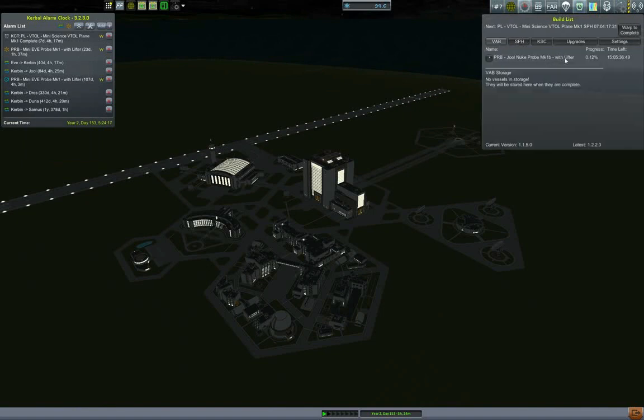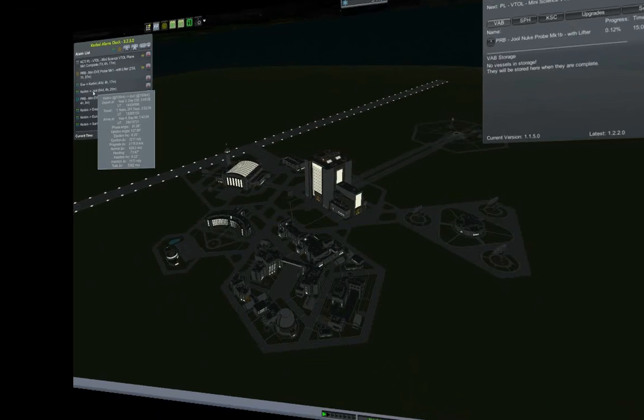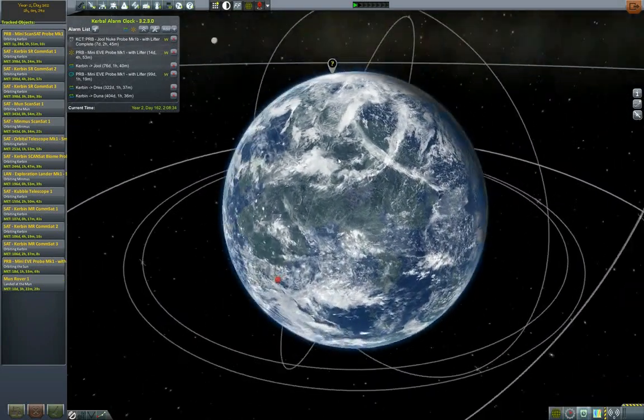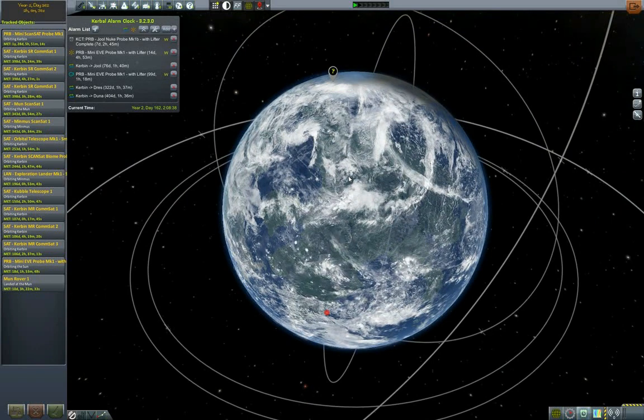In the last episode we built a Joule probe with lifter, and we have built a small VTOL plane. Now then, let's see what today's mission will be. If you remember, in the previous episode of the Kerbal Engineering, I showed how to build a small VTOL plane, and today we will be using it to visit the polar anomaly on Kerbin.